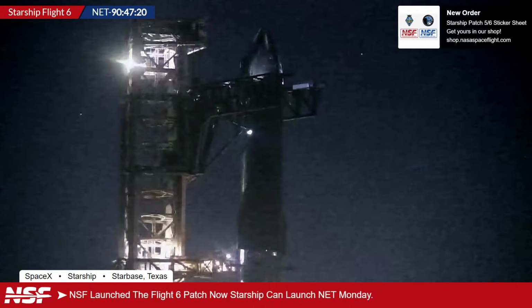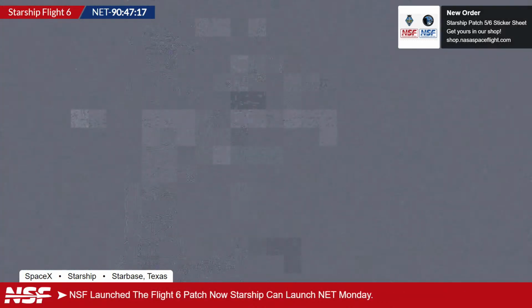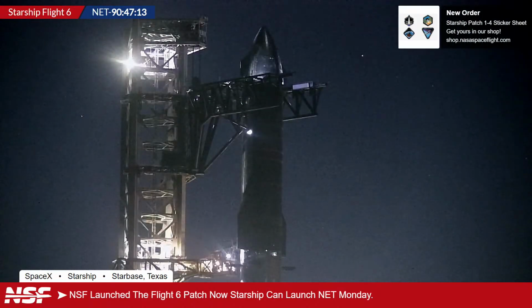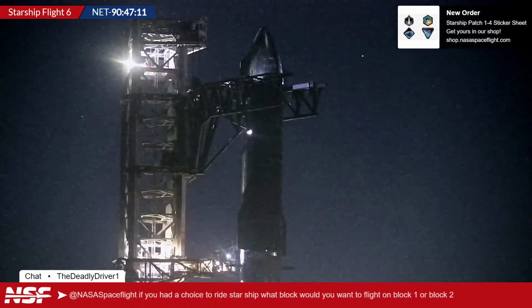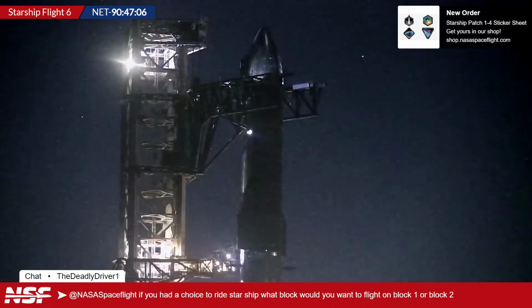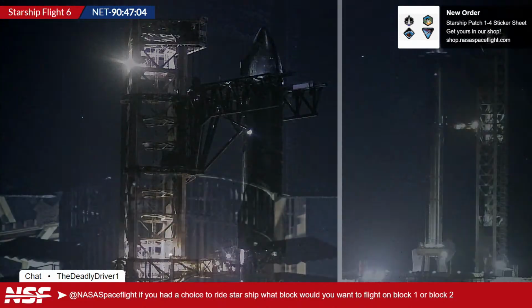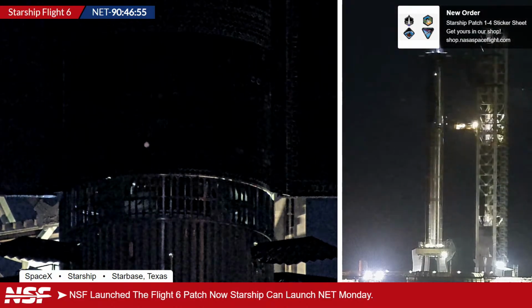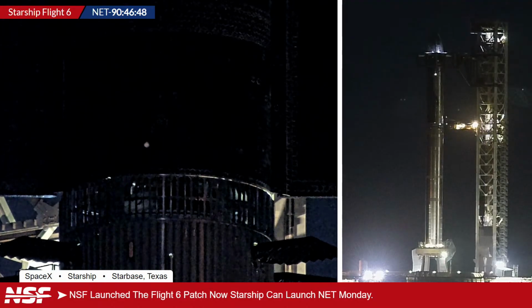The Deadly Driver 1 is asking, if you had a choice to ride Starship, what block would you want to fly? On block 1 or 2? Oh, definitely 2. Definitely not 1. Well, I would fly on block 2, but not like the first flight of block 2. I would be shocked if block 2 has a human, like a crewed version. Oh, I don't think it will, but I would fly on it.